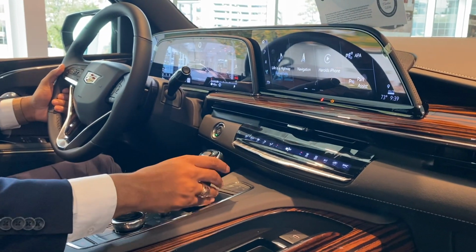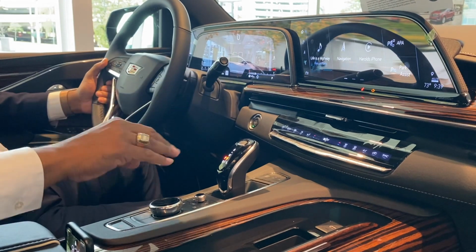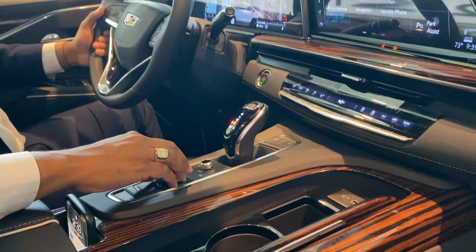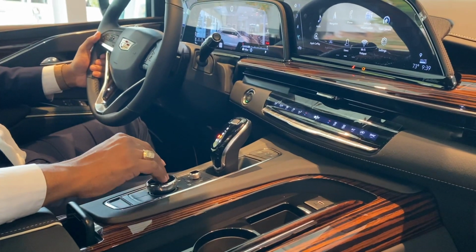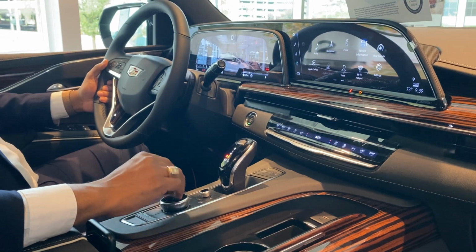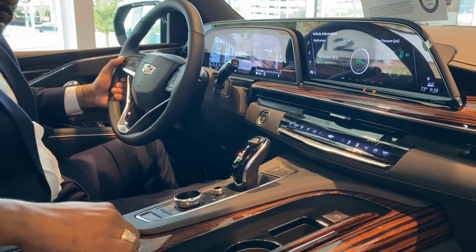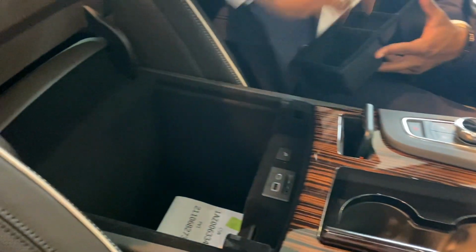Now, of course, we have this electronic precision shift shifter versus the column shift, and the new rotary dial that you can actually control the display here and go into different menus and view vehicle information as you go. And it does have jog function and the control dial here. Now, opening the center console, you do have a lot more room and another USB-C.